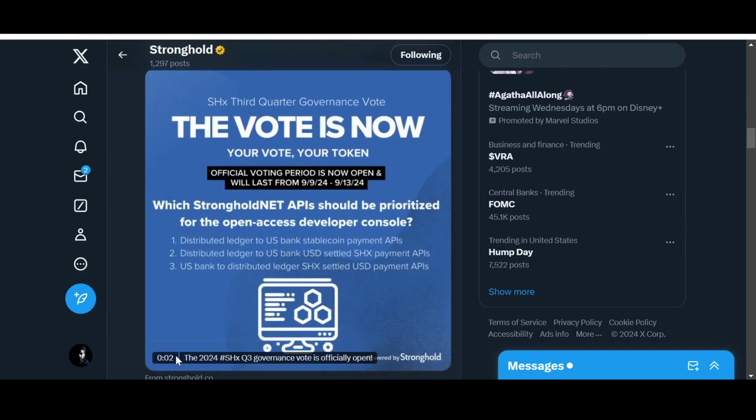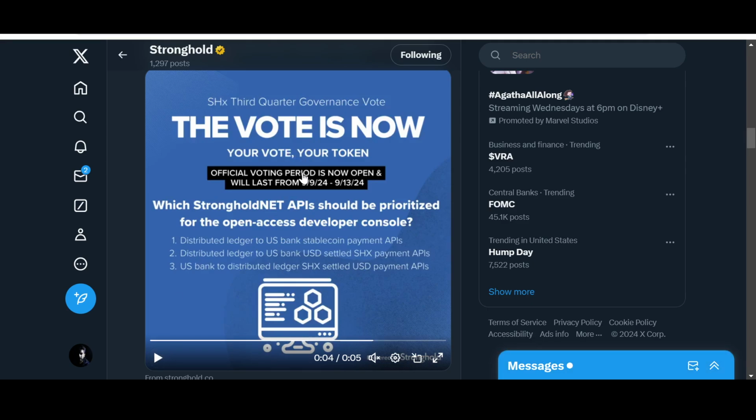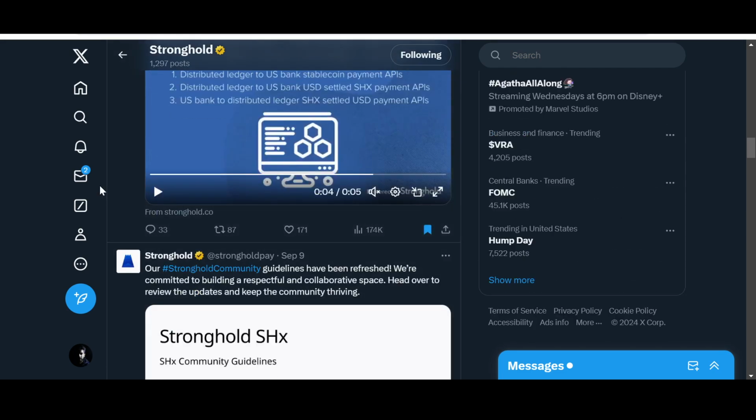Look at this. The vote was about which Stronghold Net APIs should be prioritized for the Open Access Developer Console. Number one, distributed ledger to US bank stablecoin payment APIs. Number two, distributed ledger to US bank USD settled SHX payment APIs. Number three, US bank to distributed ledger SHX settled USD payment APIs.